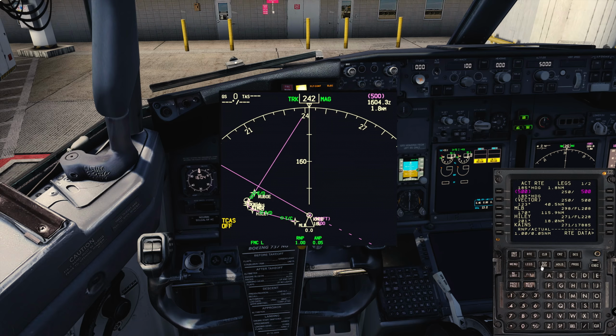So that's all good. Arrival in IRL, I checked earlier, they're landing 3-0 in Miami. I don't want to set that up yet, just in case. Well, you know what? Let's just set that up. ILS 3-0, and we'll see what happens when we get there. Cool. Alright, init ref. We've got all that in.